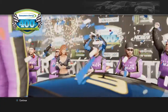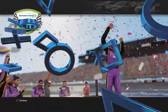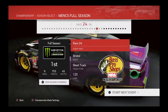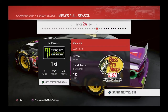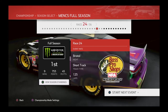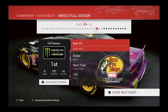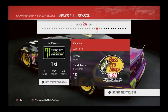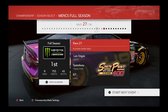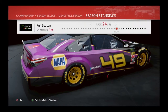Swept both Michigan races. So, pretty good. The winner today at Michigan, not too bad. Dominated another Michigan race, which I knew was going to be another dominant performance. So, really good. So, now we go on to the next race, which is going to be at Bristol Motor Speedway in Bristol, Tennessee for the running of the Bass Pro Shops NRA Night Race. The last time I was at Bristol, I won that race, so I feel really good about Bristol. We'll just see how this race goes. And we have 3 races left until we start the playoffs, so the regular season is winding down.